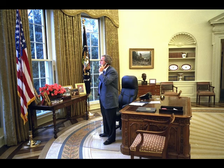And here we have President Bush looking out the window on the phone. As you can see, though, right, there's some things that are very traditional. We don't see computers or anything like that. The office is incredibly traditional. To this day it is, right?